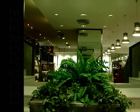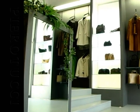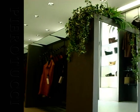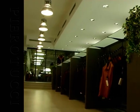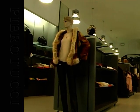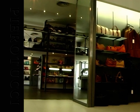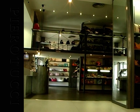Welcome to Pierotucci Leather Factory and Shop, situated just outside the historic centre of Florence. This is an opportunity to see the store, get a glimpse of the merchandise, and also get a bird's eye view on what goes on behind the scenes in the factory.